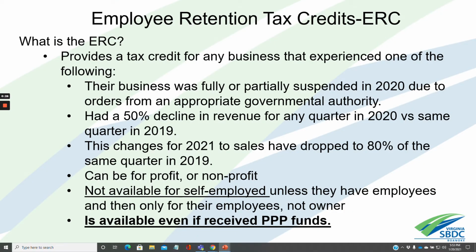It basically provides a tax credit for any business that experienced a fully or partially suspended operation due to COVID-19 and was shut down because of government authority, or that you had a 50% decline in revenue for any quarter in 2020 versus the same quarter in 2019. Okay. In 2021, this even changes: if you had a drop to 80% of the same quarter compared to 2019, you can still claim it for 2021. But you can also go back to 2020 and claim it if you had a 50% or more.